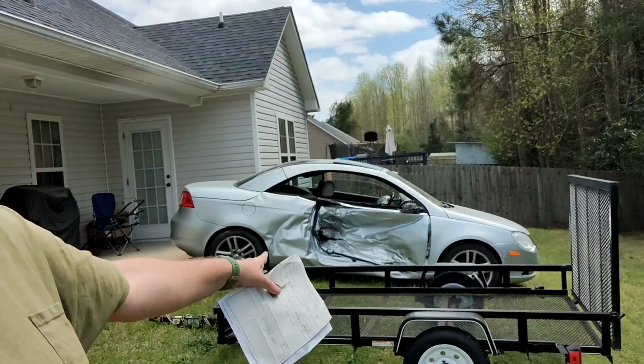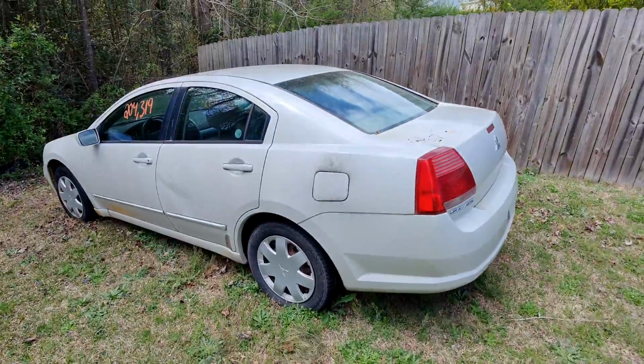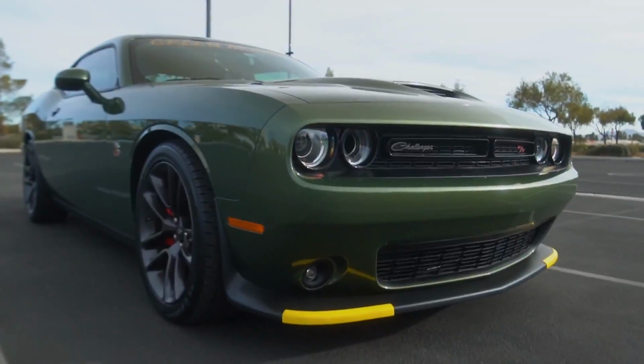You guys said if that Gorilla Glue set, it would destroy the Galant. The Jetta is... oh boy, let me not say that word. Ooh, the EOS is still sitting right there. We've got to get to work on that. And today we're going to dispose of the Mitsubishi Galant.